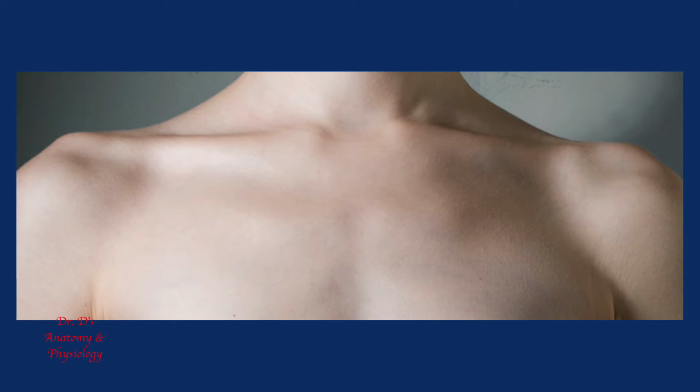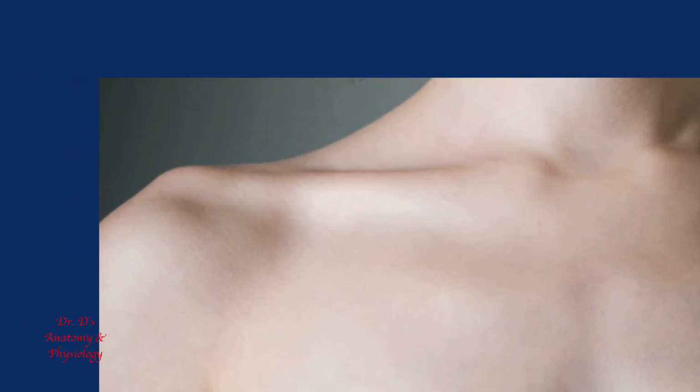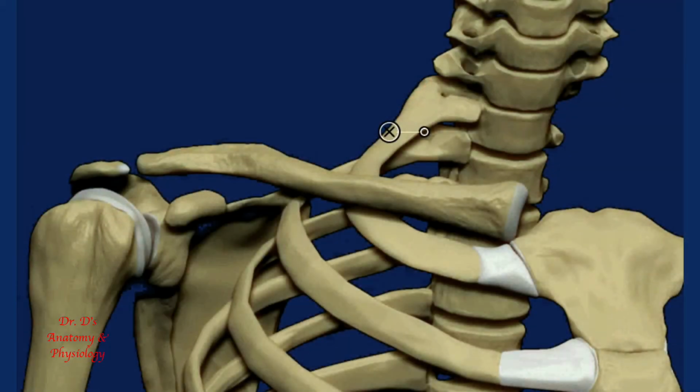The clavicle is a bone that you can easily find on the surface of the body. It almost pops out. It is a long bone that is the only long bone that is positioned horizontally in the body. Here it is in the skeleton.